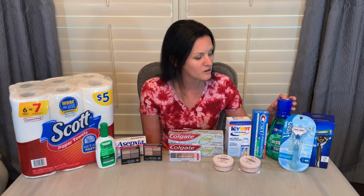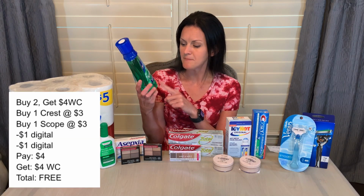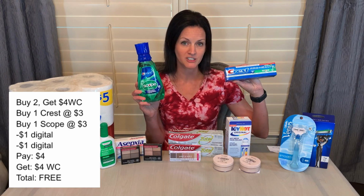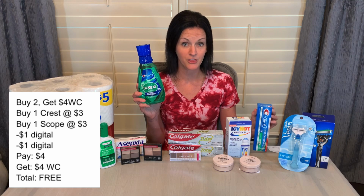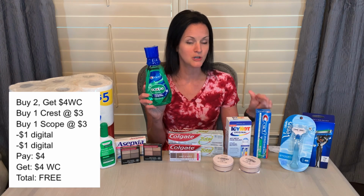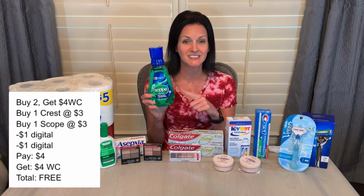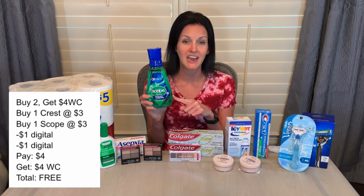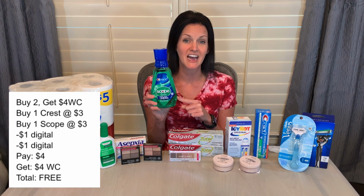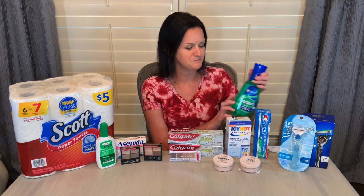All right, more oral care deals. I grabbed one Scope mouthwash, the 500 milliliter, and then I grabbed one of the Crest Toothpaste, both priced at $3. These are buy two, get $4 in Walgreens cash. So $6 for the two of these. I had $1 digital for each. So I paid $4 at the register.